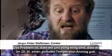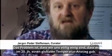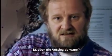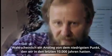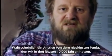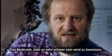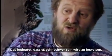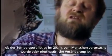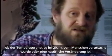The problem is that, and I agree completely, we have had a global temperature increase in the 20th century. Yes, but an increase from what? Probably an increase from the lowest point we've had for the last 10,000 years. And this means that it will be very hard indeed to prove whether the increase of temperature in the 20th century was man-made or it's a natural variation.